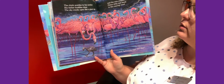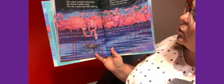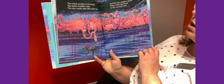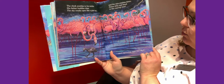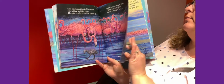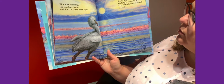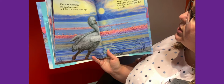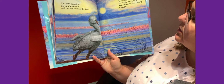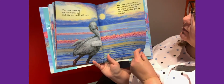The chick scuttles to his mother. His father huddles close. The sky cracks open like a giant egg, and the rain crashes down. Palms whip and bend in the roaring wind, and lightning rips the sky. The next morning, the sun bursts out and fills the world with light. The chick shakes his soft, downy feathers and spreads his fragile wings to dry. The storm is over, the day is bright.